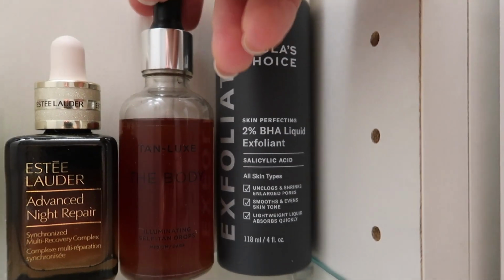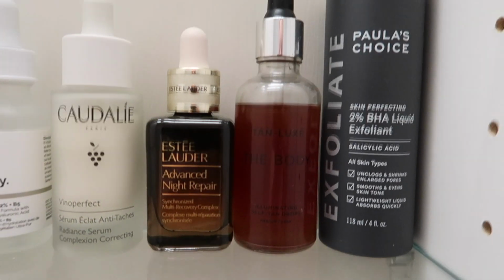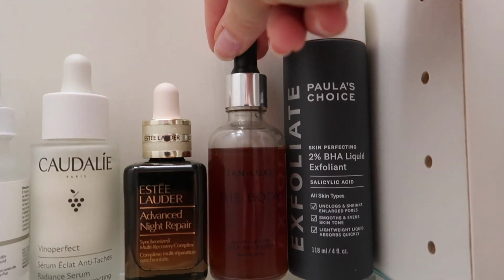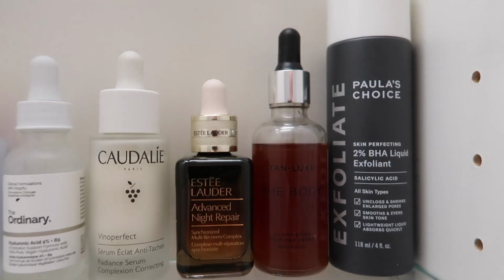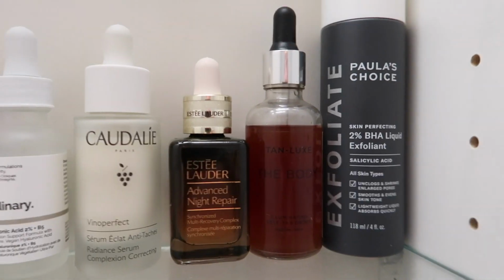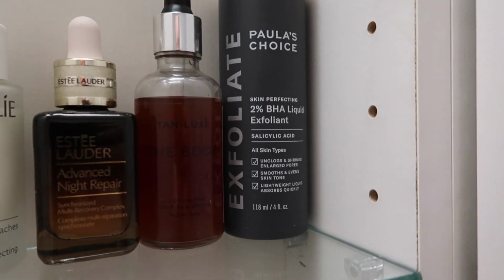And then this is also from Tan-Luxe, the same brand as the water. So this one you can just mix, like you just put a couple drops into your body lotion, and you can just use that when you get out of the shower, and it also does not leave streaks or smell.